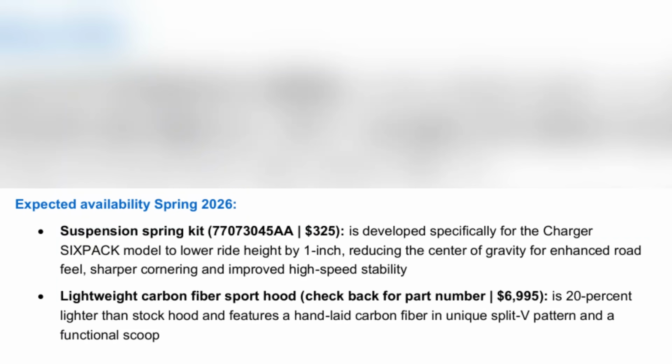And also in Q1, they're going to release a suspension spring kit for $325. That's low. It's going to lower the car by about an inch. That actually will look really good for $325. I mean, that might be worth doing because I feel like it will change the stance a little bit.